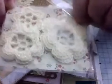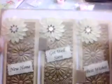We have got some crocheted doilies in a lovely soft yellow colour. We have got some lovely handmade tags and some small tickets with some lovely little sentiments on them. Sorry about the glare.